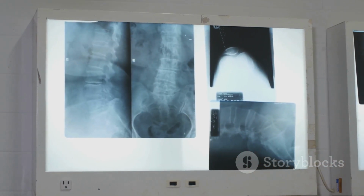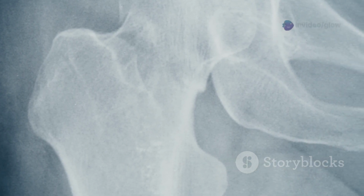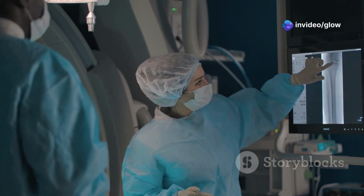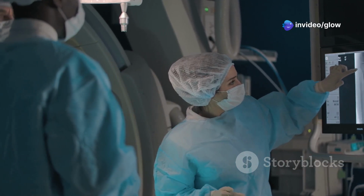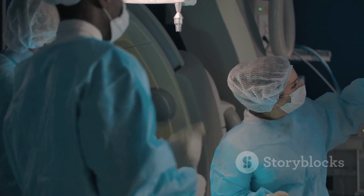Another critical application is for bone fractures that just don't heal properly. These are known as non-unions or delayed unions. Sometimes, despite standard treatment, a fracture fails to mend, and a bone graft can be the key to bridging the gap and stimulating the healing process that has stalled.